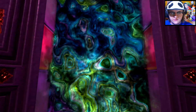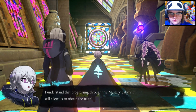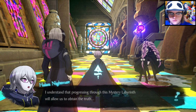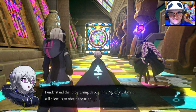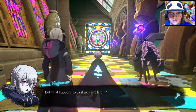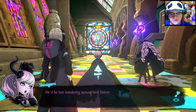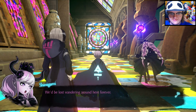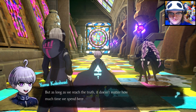But, in we go. Since we're more than ready for the next mystery labyrinth. The only thing is what are we going to find in here? I understand that progressing through this mystery labyrinth will allow us to obtain the truth. Which it will, but you don't know what the cost of it is, though, unless we told you that. But what happens to us if we can't find it? Well, we get trapped in here forever, apparently is what Shinigami said before. We'd be lost, wandering around here forever. Yep, which is not good. But as long as we reach the truth, it doesn't matter how much time we spend here.